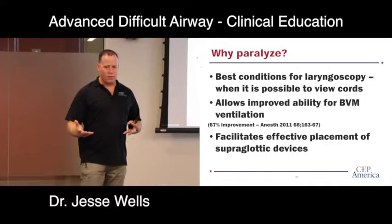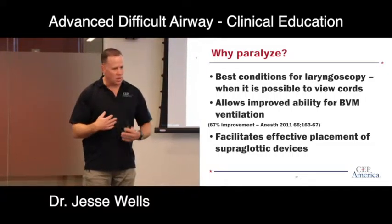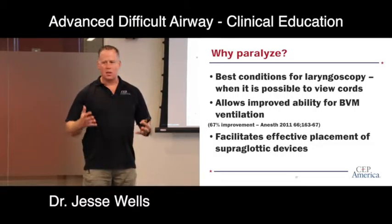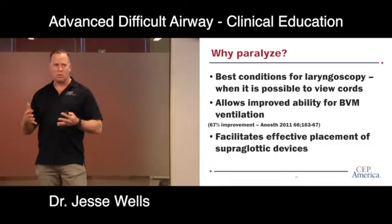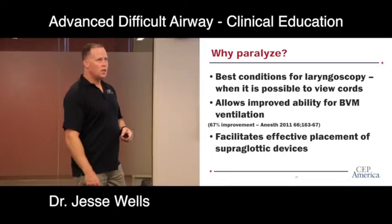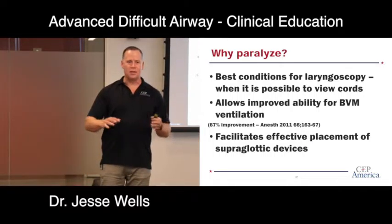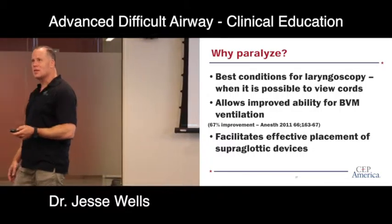So what's our first go-to if we can't get the tube? We bag the patient, right? Take the tube out, I can't see the cords, the tube comes out and we start bagging the patient. So that's our first rescue device. And so to optimize that, we want the patient paralyzed. And there's even a study in anesthesia. There's a 67% improvement in ventilation, not 60, not 70, but a 67% improvement according to this one study.